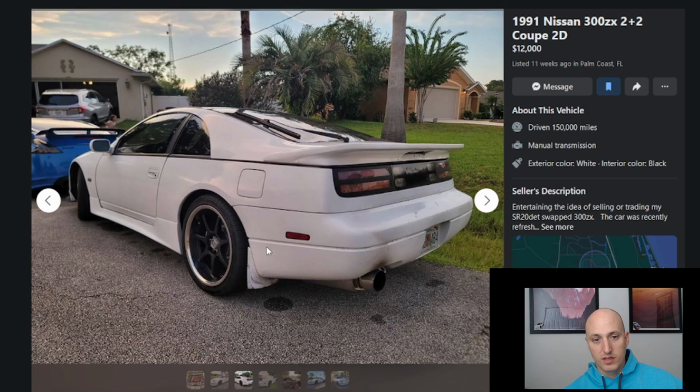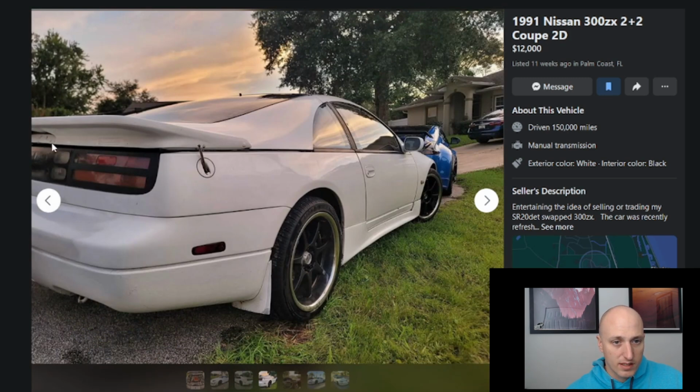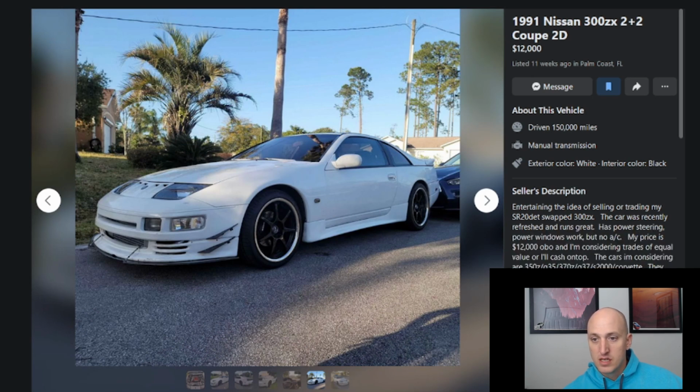This is a '91, so either the pinstriping's been removed or painted over. But the body looks straight. Everything's here for a solid car. Absolutely. Everything except for the third brake light. Interior looks clean. The gauge cluster obviously doesn't work. The speedo's tacked out at maximum and the gauges are not even moving. Manual transmission, nice. The interior looks clean, looks good. Exterior is something else. Let's read it.